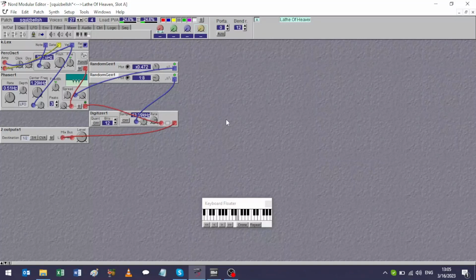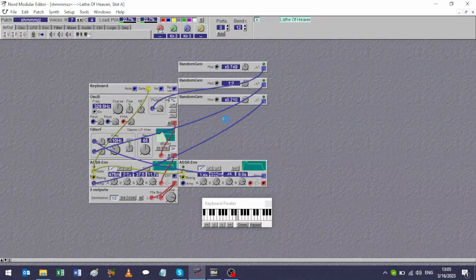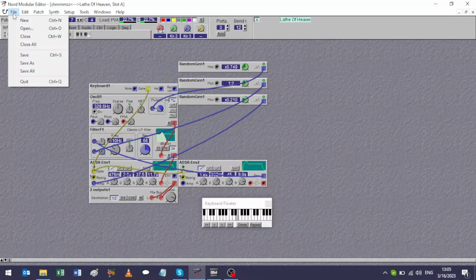Interesting. Just for fun, let's keep dialing down here. There's where we saved. Now I'm on patch 95 of the synth. It's Celtico 2. Here's something called Shms. Not as usable. Not terrible, but not amazing. Okay, I don't really have a problem saving over that one in the future. That's all good.